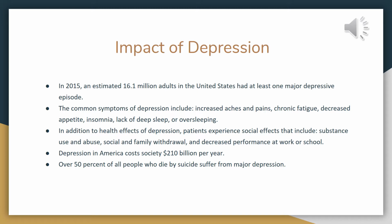Depression in America costs society $210 billion per year. Over 50% of all people who die by suicide suffer from major depression.